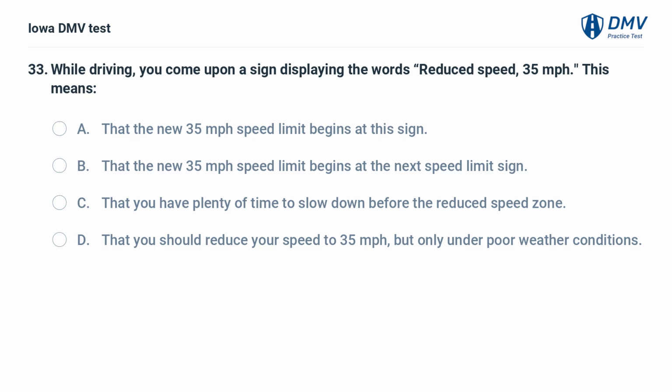While driving, you come upon a sign displaying the words "Reduced speed, 35 miles per hour." This means A. That the new 35 miles per hour speed limit begins at this sign. B. That the new 35 miles per hour speed limit begins at the next speed limit sign. C. That you have plenty of time to slow down before the reduced speed zone. D. That you should reduce your speed to 35 miles per hour, but only under poor weather conditions.